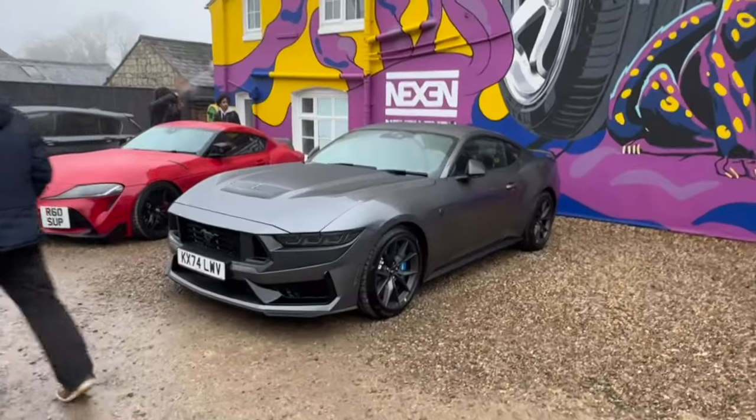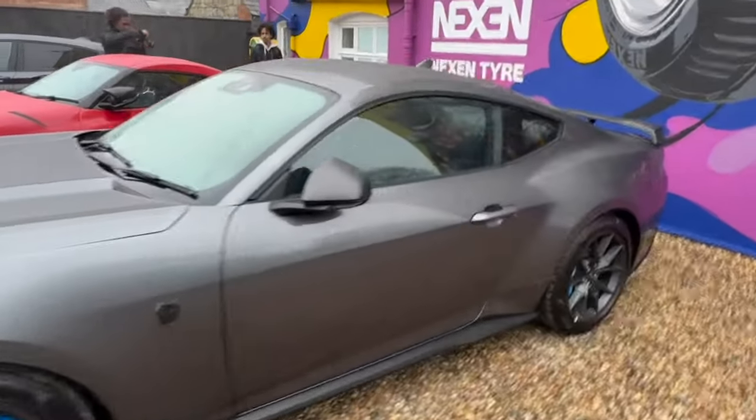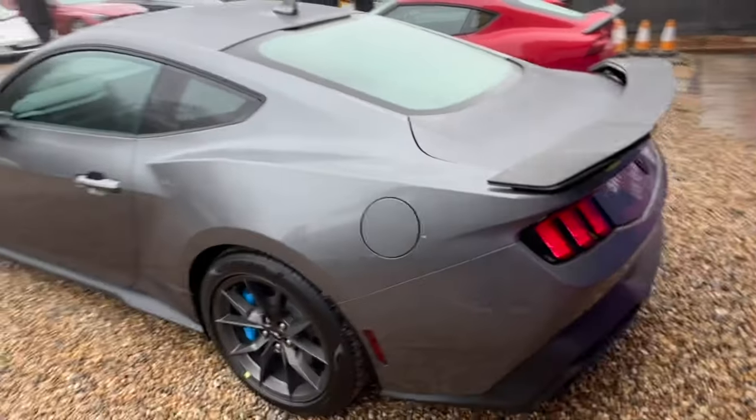Next up I spotted this Ford Mustang. This is a 7th generation car, and this is in Dark Horse trim. So this features the 5-litre V8 with the 6-speed manual gearbox exclusive to the Dark Horse. Let me know what you think of this new shape in the comments.